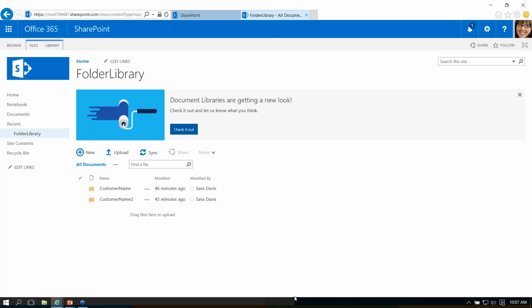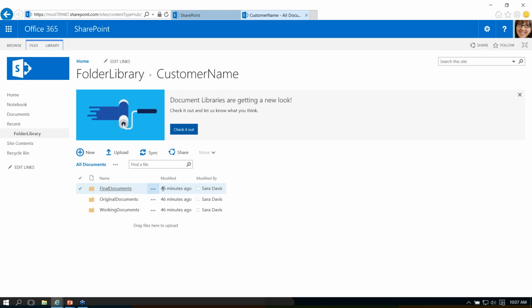So in my document library, this is what most people do. They create a document library, they give it a name, and then they start creating their folders. So in my example here, I've created 2 folders and we're sorting at the first level on customer name. Now if I click into this folder, you see that I've added 3 other folders for original, working, and final documents. And this is one of the things that we get into right away.